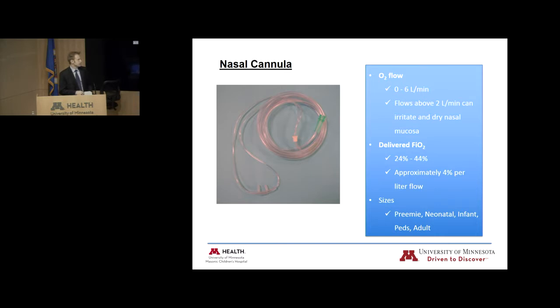Now, if you hook up this device to the wall oxygen, you actually get 100% of inspired oxygen, but with all the air leak around and air entrainment by breathing through the nose and the mouth, your delivered oxygen concentration is actually quite low, 24 to 44%, and about a 4% increase for every liter of flow. They come in different sizes to account for different sizes of our patients, obviously.